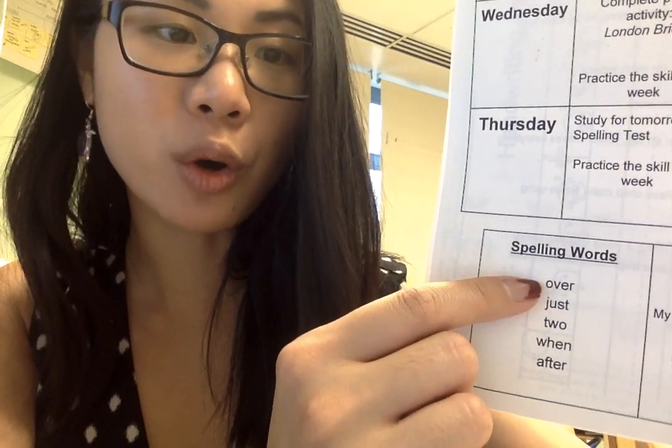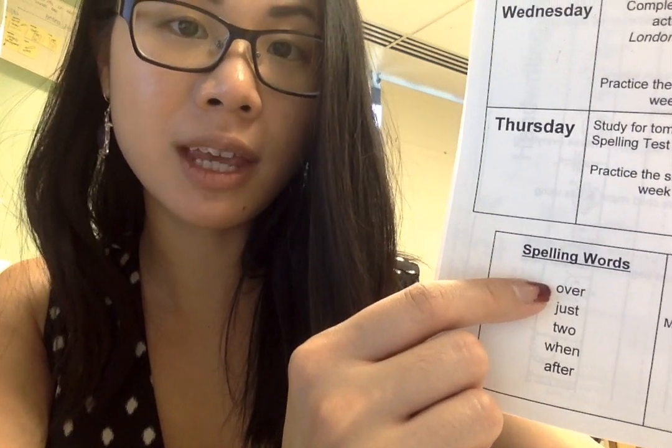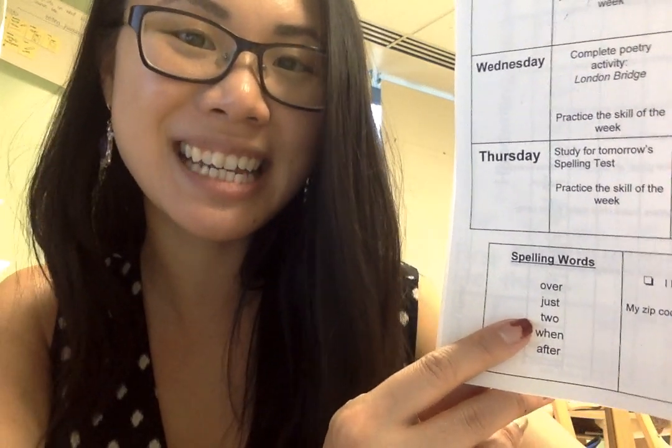The first word is over. So for example, would you like to come over to my house? O-V-E-R, over. The second word is the word just. We are just about to get started. J-U-S-T, just. The third word is the word two. For example, I have 2 guinea pigs.